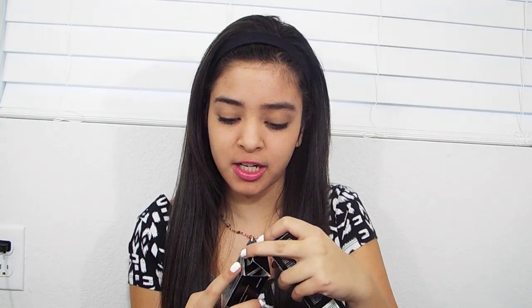Now, the last things I want to show you are my favorite makeup products. They're not really new makeup products. It's what I got for Christmas, and I had a whole month to try it out. And they ended up being really nice and becoming one of my favorites. So, the two things are from Avon, and it's the Makeup Setting Spray and the Face Perfector.